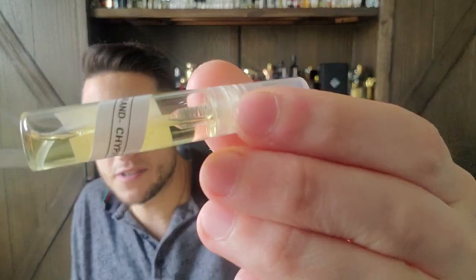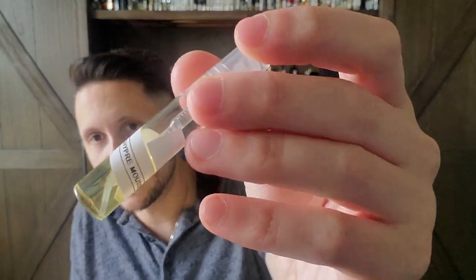By the way, I was remiss in the opening, so excited about talking about some of the history of the house. I forgot to say thank you to Nick, who provided me with this brilliant, very generous sample. More than enough for me to wear, get to know, take my time. Like I said, I wore it to bed once before. So I've had a chance to sort of get to know it, and very generous and kind of him. So thank you, Nick.